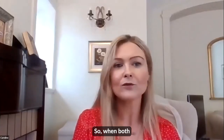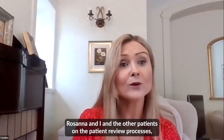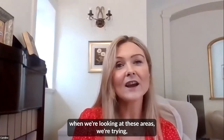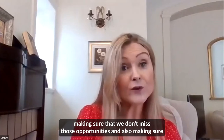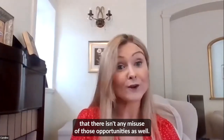So when both Rosanna and I and the other patients on the patient review processes are looking at these areas, I think most of us are trying to come at it from that balance of making sure that we don't miss those opportunities, and also making sure that there isn't any misuse of those opportunities as well.